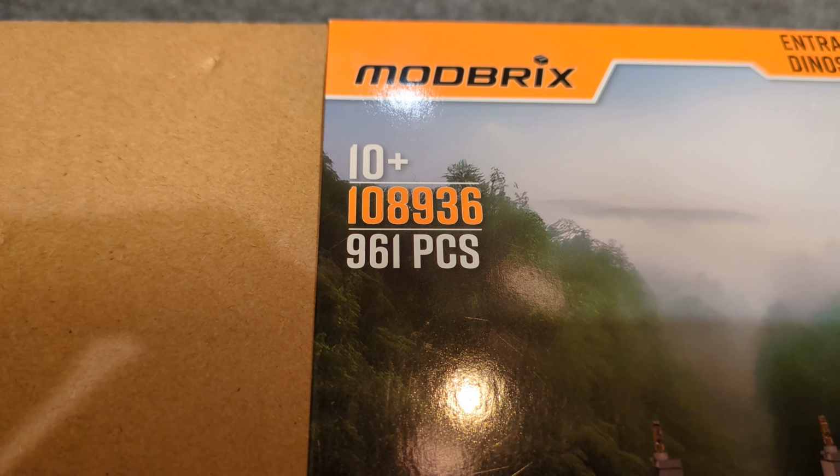Inside the box we find the pieces in unnumbered bags. As a Modbrix set, this set does not come with individual building sections to which the pieces are pre-sorted, but at least in my opinion, with a brick count of below 1000 pieces, pre-sorted bricks aren't really necessary. You can simply empty all the bags on the table and you will find the necessary pieces at each building step. You won't have to look too long for them.